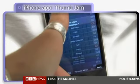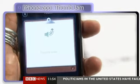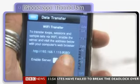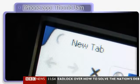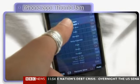So creating your Thumb Jam is easy, and you can use the copy and paste function to import a session into lots of compatible apps. But if you want to use the Wi-Fi transfer option, you'll find it very buggy. I still can't get it to work, but the makers do assure me that the next update will fix these issues.